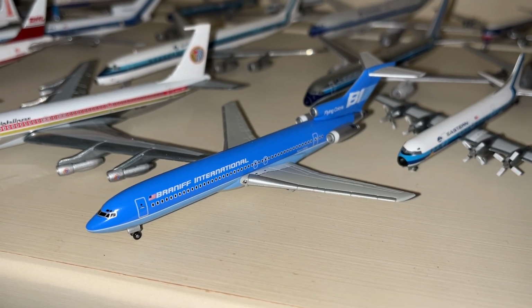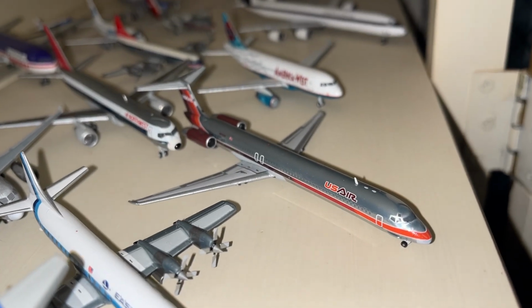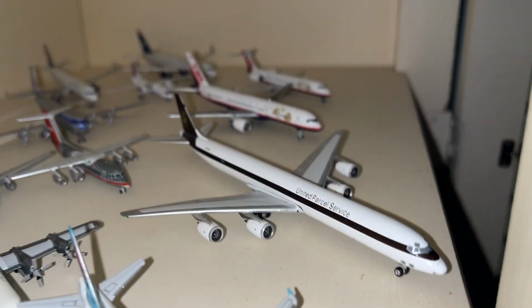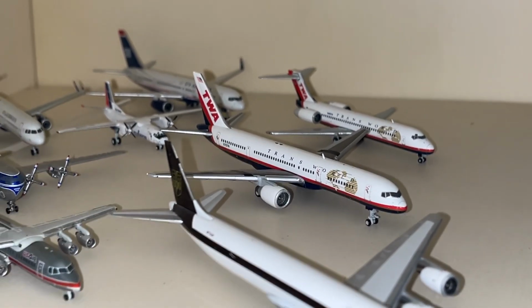Braniff 727-200 Flying Colors Blue by JetX. Eastern Electra with the hockey stick livery by GeminiJets. US Air MD-82 GeminiJets. America West A319 GeminiJets. UPS DC-870 in the old livery by Gemini. And then a pair of TWA aircraft here in the back, 757-200 and 717, both are GeminiJets.